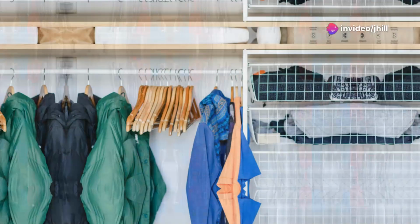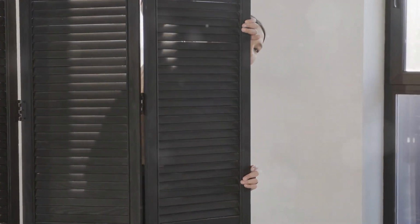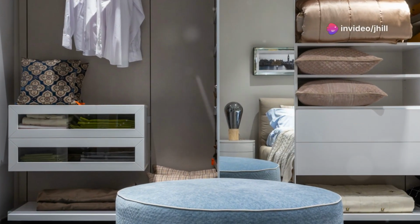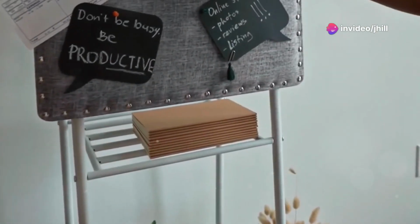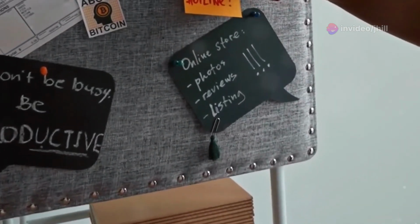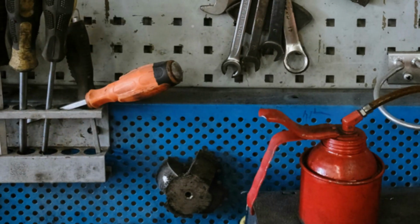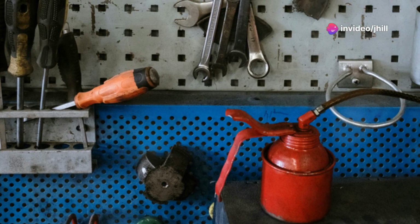Over-the-door organizers. These can be used for shoes, accessories, cleaning supplies, and more. They maximize vertical space and keep items accessible but out of sight. Furniture with storage. Look for furniture pieces that offer built-in storage, like ottomans with hollow interiors, beds with drawers, or coffee tables with shelves. Pegboards. Pegboards are affordable and versatile. Use them in the garage, kitchen, or craft room to keep tools and supplies organized and easily accessible.